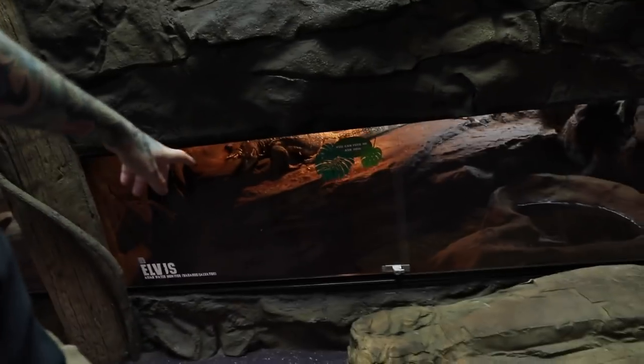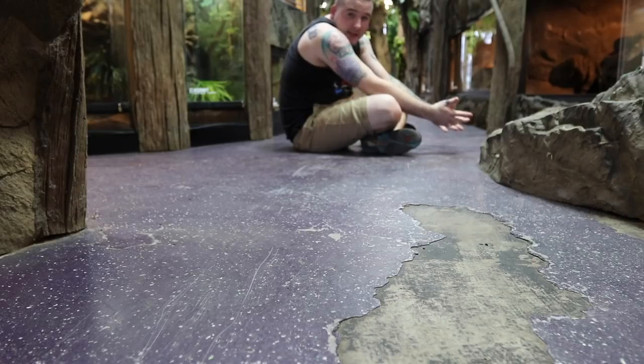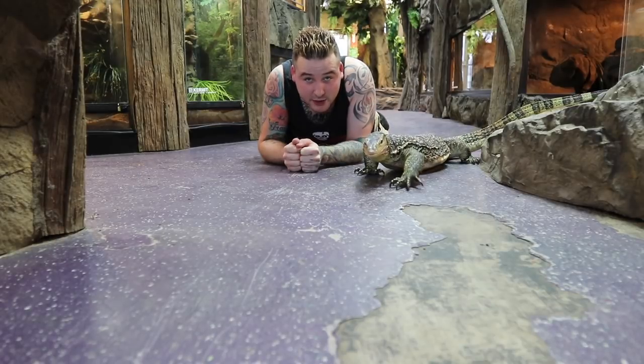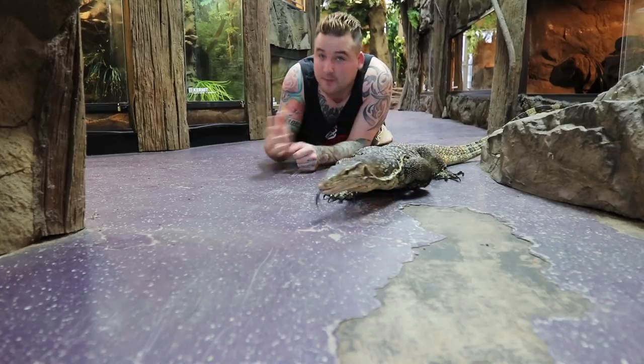On the bottom here, we got Mr. Elvis, and then on the top, we got Bella, but let's take both of them out and mess with them for a little bit. So now I'm sitting on the floor, and let's see if Mr. Elvis wants to come out. Come on, bud. He looks like he's thinking about it. The man, the myth, the legend, Mr. Elvis. Super cool, dude.